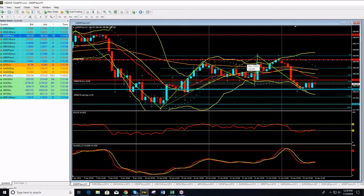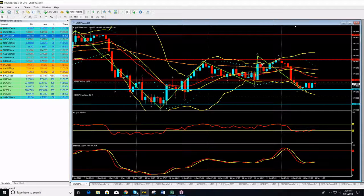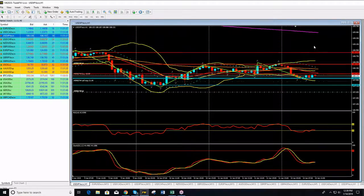Magnus is asking me, what are those yellow and orange? The yellow lines are the Bollinger Bands, right? This is the upper Bollinger Band. This is the middle Bollinger Band. This is the lower Bollinger Band. The orange line is the moving average of 50 periods. The red line is the moving average of 10 periods. And the purple one is the moving average of 200 periods.